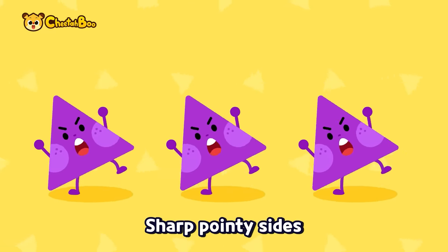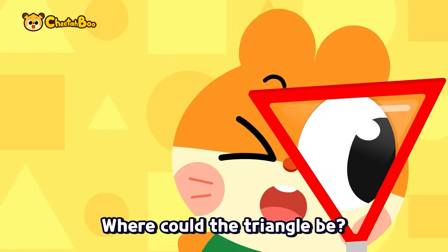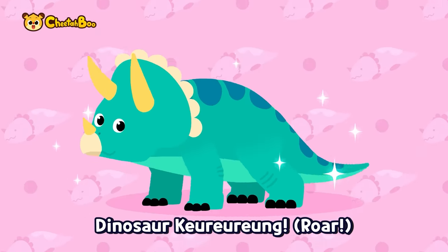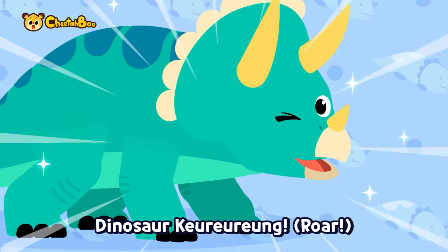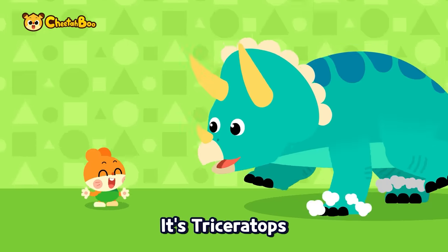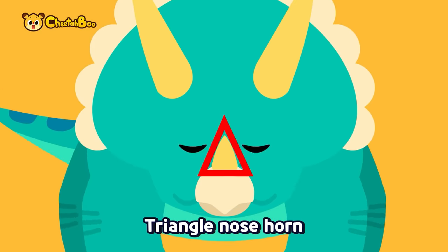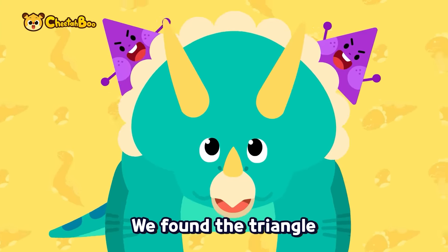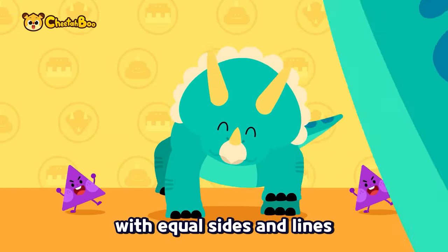Sharp pointy sides, three straight lines. Where could the triangle be? Let's go look together. Dinosaur kudanung, dinosaur kudanung. We found the dinosaur, it's triceratops. Triangle nose horn, triangle head horns. We found the triangle with equal sides and lines.